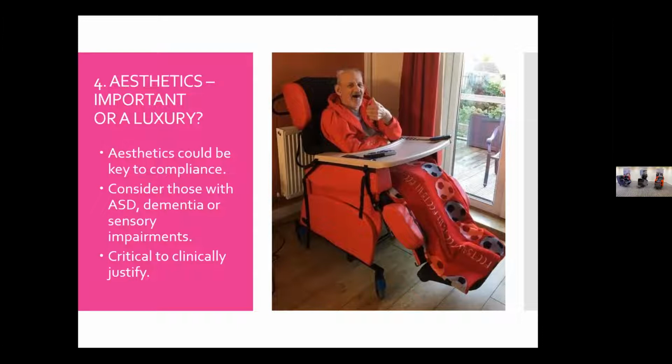Yeah, gentlemen, there's a Liverpool supporter, I believe, and we can accommodate most requirements. It is okay to sometimes consider the aesthetics of something, even down to maybe the certain textures or certain fabrics if somebody has sensory impairments as well, and just thinking outside of the box, actually, how are we going to make sure that this individual is compliant with the specialist seating system?